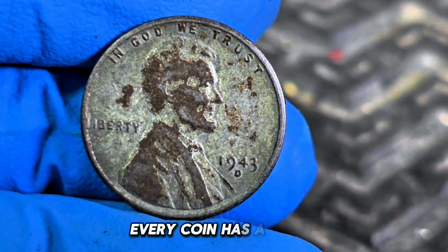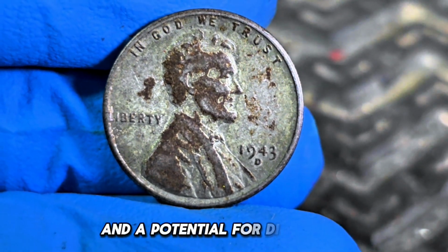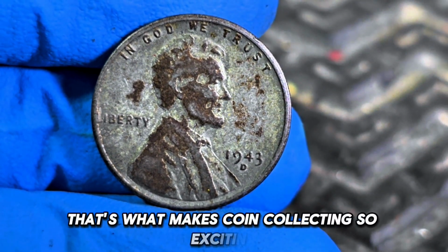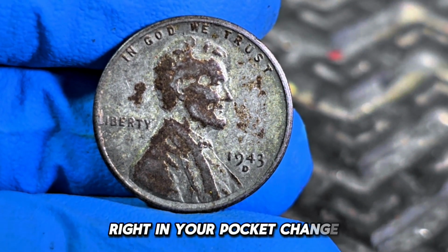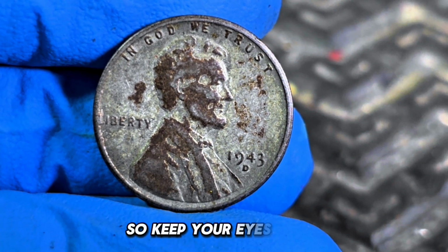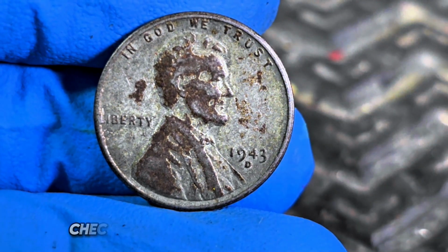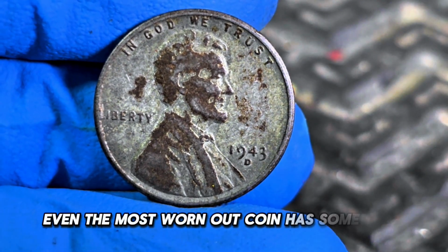So, even if this coin isn't a jackpot by itself, it reminds us of something bigger. Every coin has a story, a connection to a moment in history, and a potential for discovery. That's what makes coin collecting so exciting. You never know what treasure could be hiding right in your pocket change. So keep your eyes sharp, examine every detail, and most importantly, check your change. Because sometimes even the most worn-out coin has something rare to say.